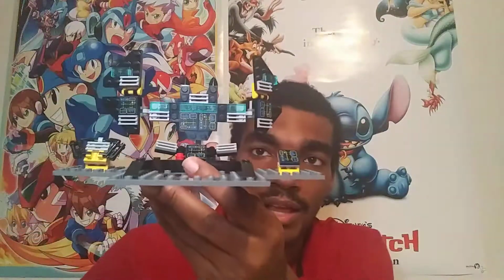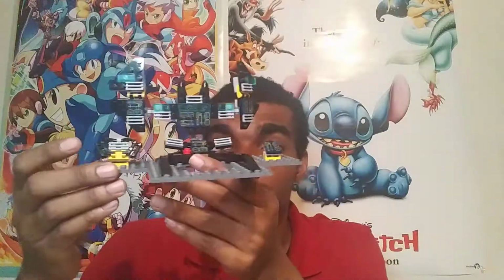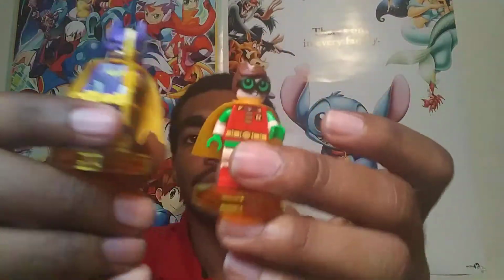So I'm going to show you a little bit of what I've already built. This is what it looks like. It's kind of like an alternative base for the base pad, so it's kind of like the Bat. It's really cool. And I've also got two characters, because some of them come with one character and two items, or one character and one item. But this one came with Robin and Batgirl. This is the only set that has Robin and Batgirl, because you can't get them anywhere else. They're only in this set. And I haven't built the vehicle yet.